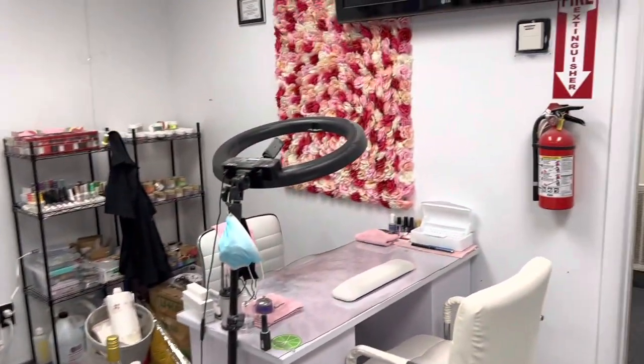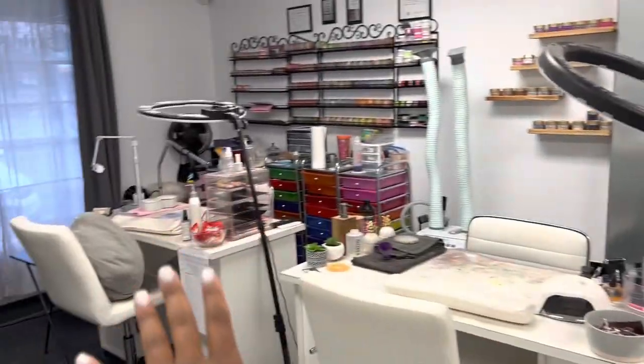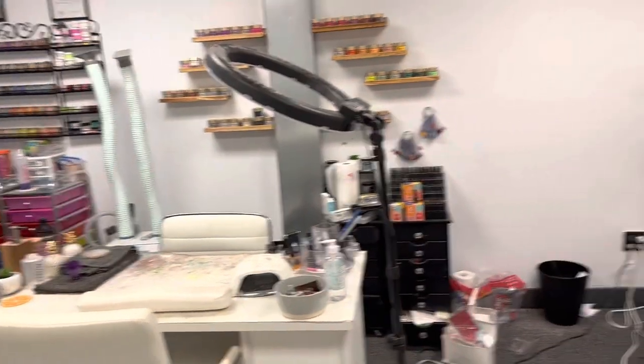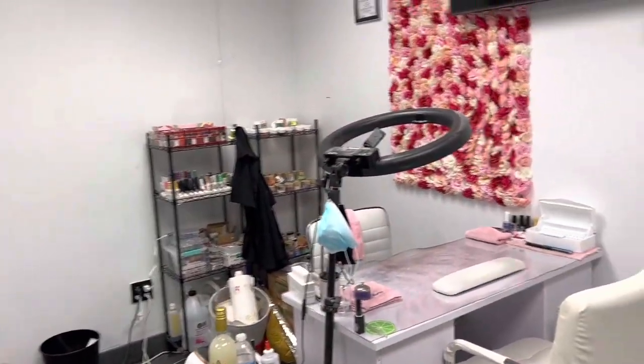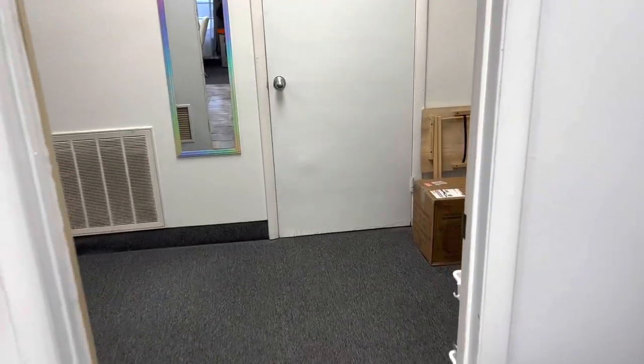Don't mind the mats on the table. That's why they're there. Imagine not having them, my desks probably would be a mess. But that's why we buy the mats. We got the TV. So let's walk to the back.